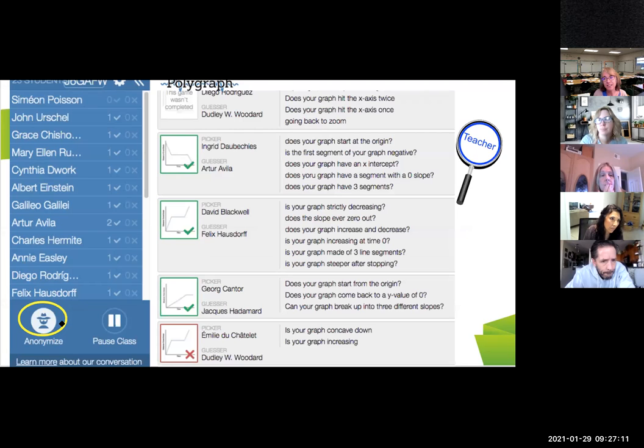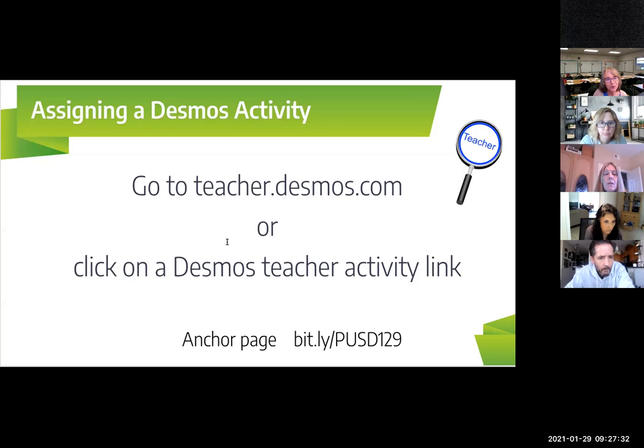And all of these are famous mathematicians and they're from a diverse group of people. So it's really nice. And they said the most off-topic task while they're doing Desmos is they're Googling who their mathematician is. So assigning it, you go to teacher.desmos.com or you click on the Desmos teacher activity link. Now I've compiled a whole bunch of activity links that are grade level specific for fourth and fifth grade. So you will be going to those at the end of this.